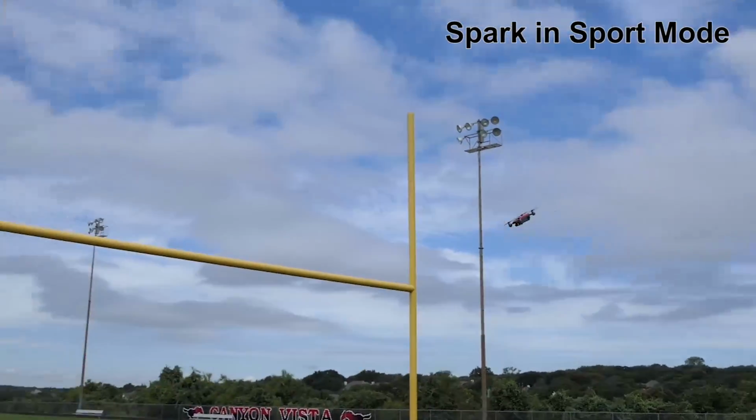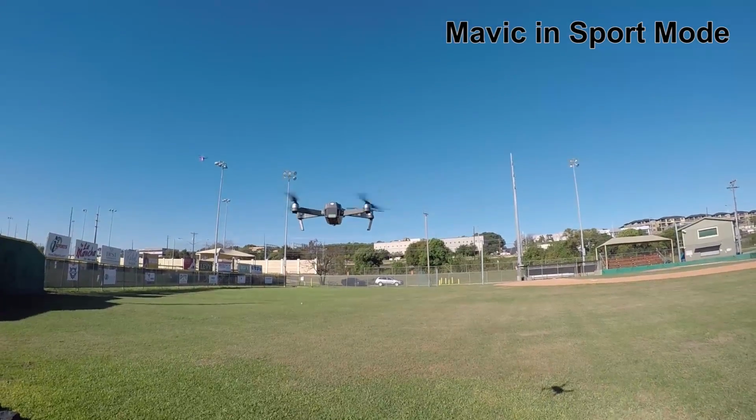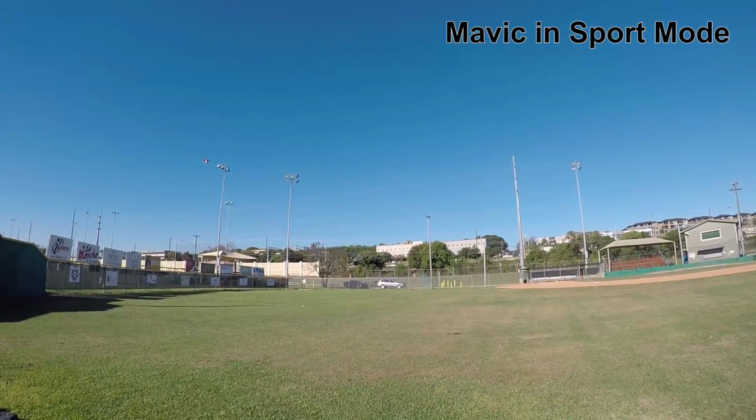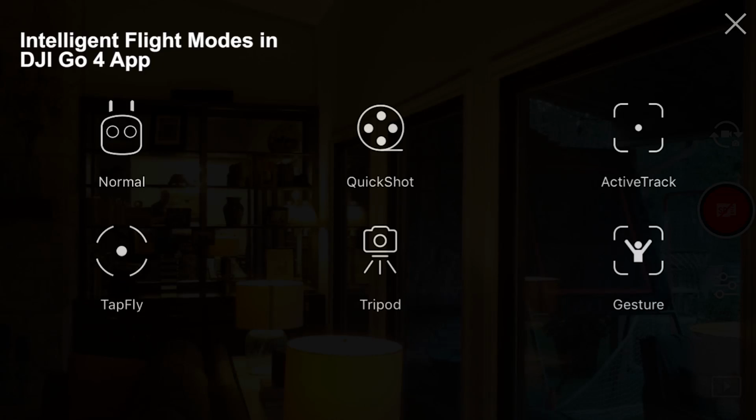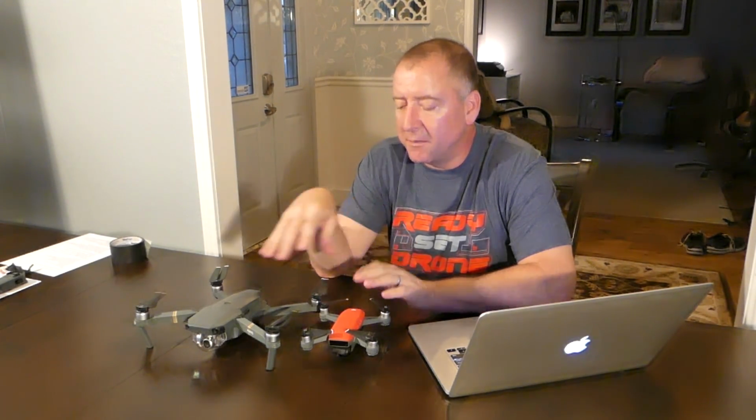They both have a sport mode, which allows them to fly really fast and pretty agilely. So if you want to have some fun just flying around and really get after it with some speed, the sport mode is great. Also, both have intelligent flight modes that allow you to do things like tracking, like spirals, like circles. Lots of things you can do with the intelligent flight modes that you can't do with other drones. Those intelligent flight modes are designed to enhance the way you fly. They take a little bit of learning, but once you learn how to do them, boy, they can really do some cool things, and they both have those.